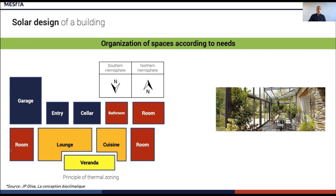The distribution of a dwelling with a veranda must be articulated around it. The principles described are the same, but we try to have as many rooms as possible open onto it. This facilitates the transfer of it from its place of production to its place of use.